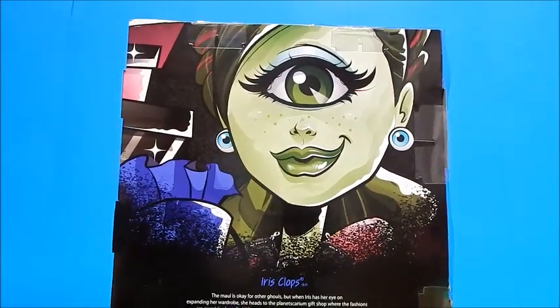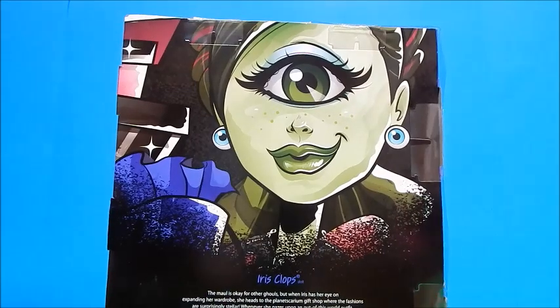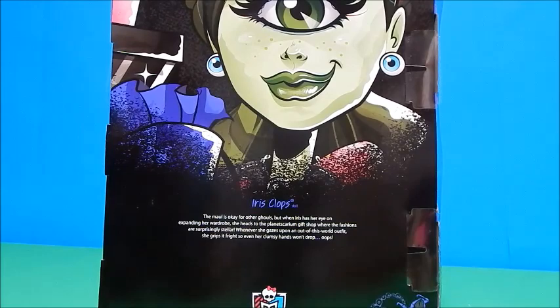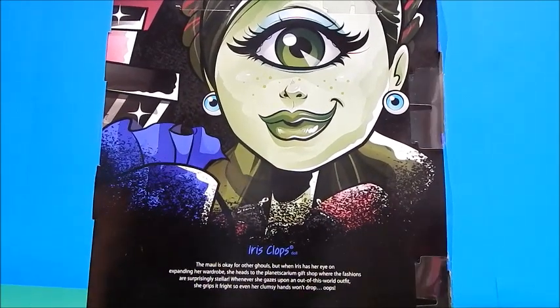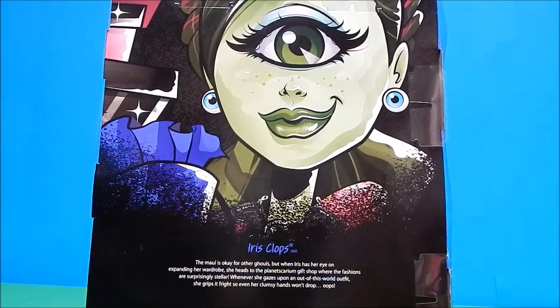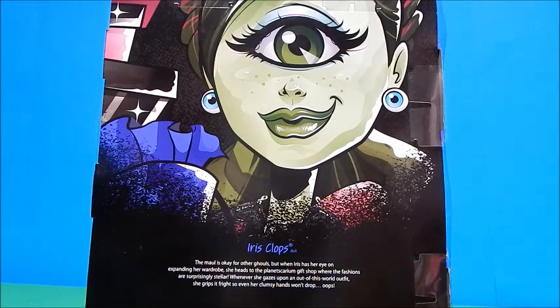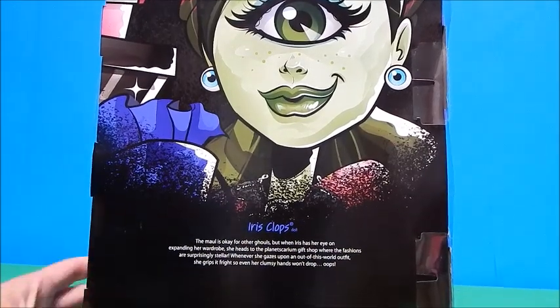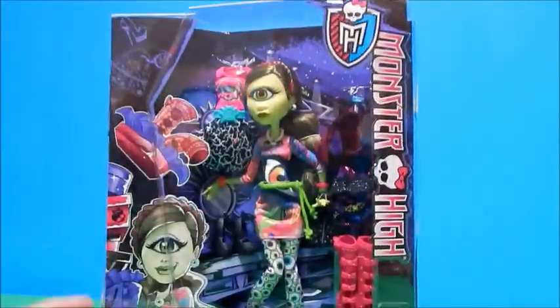And again, the artwork on the back of these new doll releases has just been phenomenal. Look at that. That is just gorgeous. All right, what does it say about her? It says, the mall is okay for other ghouls, but when Iris has her eye on expanding her wardrobe, she heads to the Planet Scarium gift shop, where the fashions are surprisingly stellar. Whenever she gazes upon an out-of-this-world outfit, she grips it fright so even her clumsy hands won't drop. Oops! So it sounds like maybe Iris is a little bit clumsy. All right, well, let's set her free, shall we?